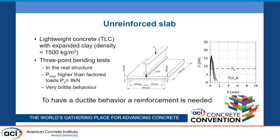So after forming the crack, you have a softening like this. Also, in this structure, the applied load is lower than the strength of the material, the strength of the structure in particular. But anyway, the behavior is very brittle, so we need a reinforcement in this structure in order to provide a ductile behavior. So, in other words, in this structure, we need a minimum reinforcement.